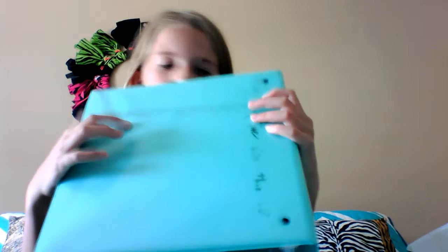And then this teal binder that I used last year, so I have to just wipe off this dry erase marker. But, yeah. And then the best part.